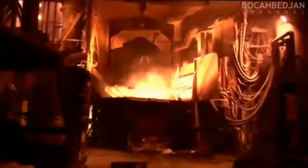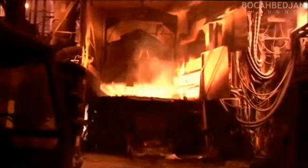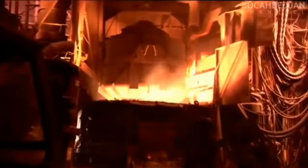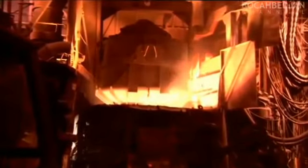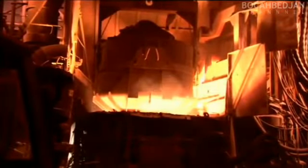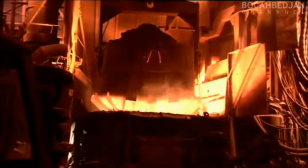Steel is the most recycled product in the world. Along with being used to charge the basic oxygen furnace, scrap is melted directly into new steel in what is known as an electric arc furnace. Loads of scrap are dumped into the top of the furnace and heated up to 3,050 degrees Fahrenheit. Impurities burn off and new steel emerges.